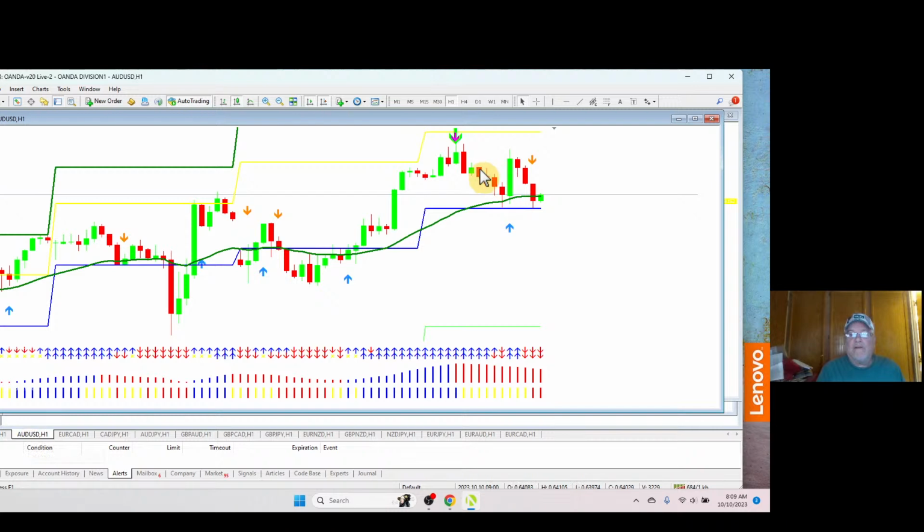The Aussie dollar is pulling down. There was a chance to sell. It pulls down into here, and you can move your stop up into here.